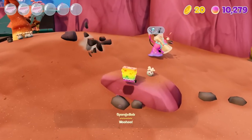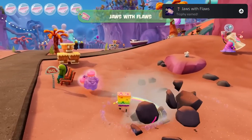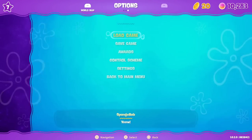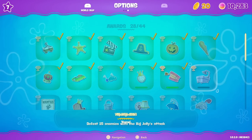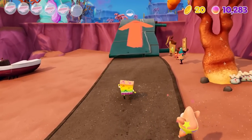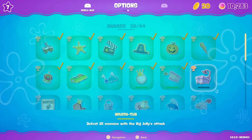Oh, there's a 2-for-1, awesome. And there we go, Jaws with Flaws award unlocked. So there we go, there is that one done. Which makes sense that, you know, we can do that. And honestly, makes me think about some of the other challenges we can get done around here. Like, it's sort of broken at the moment because SpongeBob is saying yow. There we go.